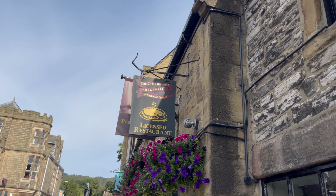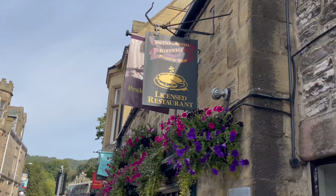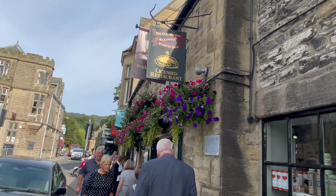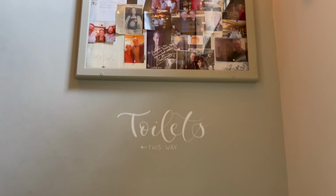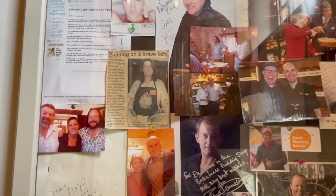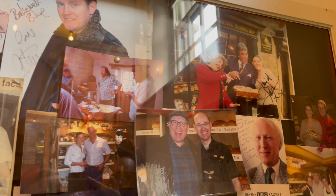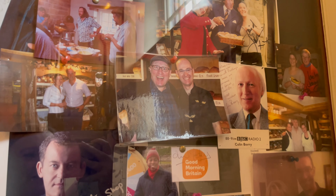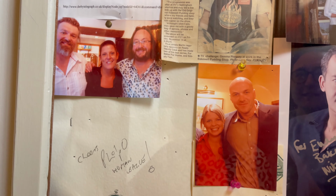So this is where we're eating. So this is the old original Bakewell pudding shop. So you eat upstairs and then downstairs is like a shop and a bakery. Oh, Harry Bikers.